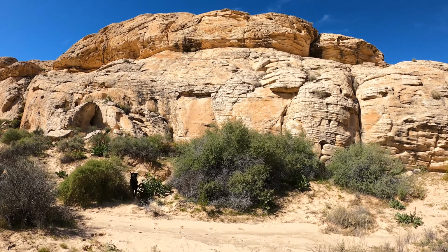It has sure turned into a nice day. When we got here yesterday, it was really windy. Bits of rain, lots of clouds, lots of sunshine too. It was really nice, but today, perfect. Wow, this Joshua tree is huge.